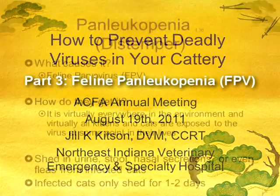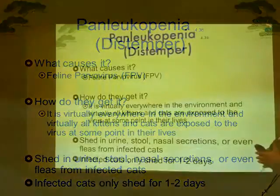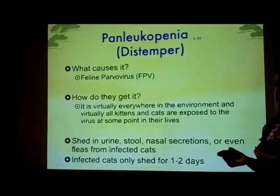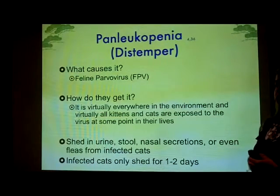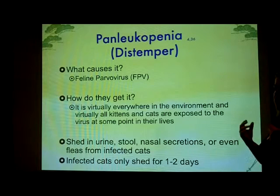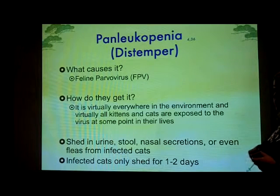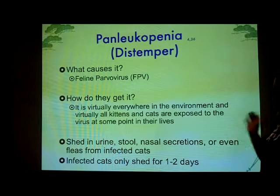Next, we're going to talk about Panleuk, or the distemper caused by feline parvovirus. How many of you actually know anything about parvo, even if it's in dogs? Okay. Parvo, basically what it does is it gets into the lining of intestines, into bone marrow, into anything that's rapidly dividing. So in kittens and puppies, that's pretty much their entire body. And it just wipes them out.